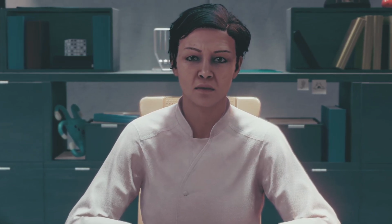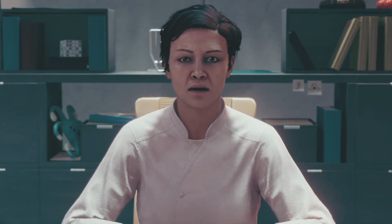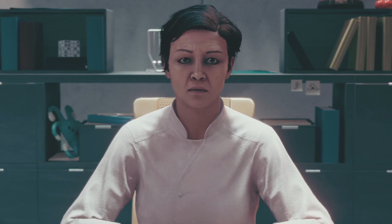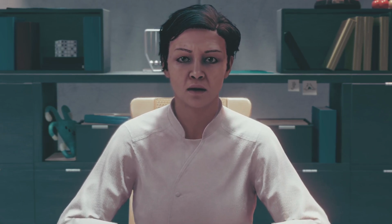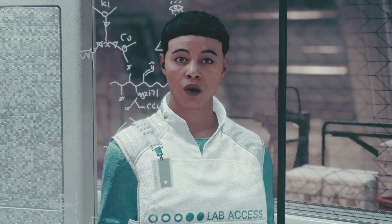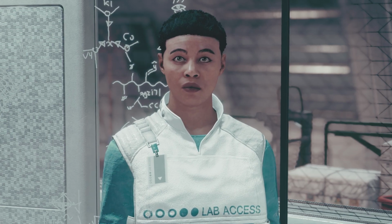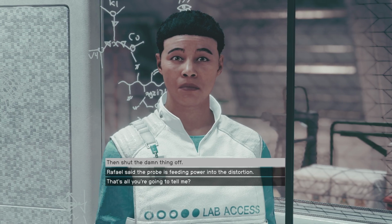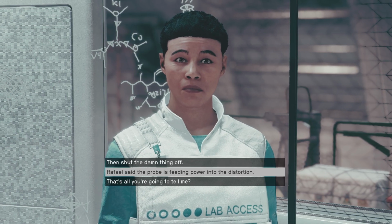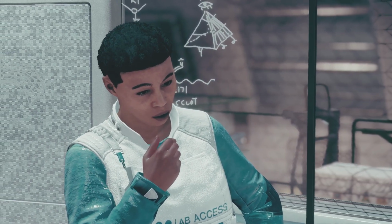This facility and the research level 2 kilometers beneath us were built to study a gravitational distortion, this artifact and the field it creates. Three months ago, our chief engineer, Raphael, was calibrating an experimental probe when something went wrong. We still don't know what happened. There was a series of explosions, and somehow it's still running. That would make sense. That's why the field strength keeps increasing.